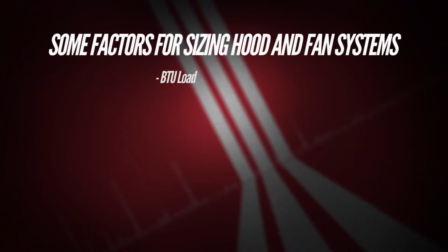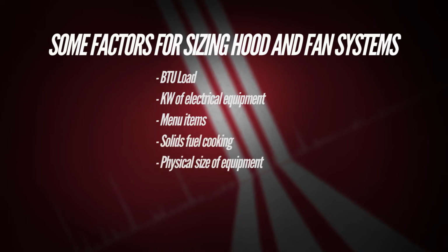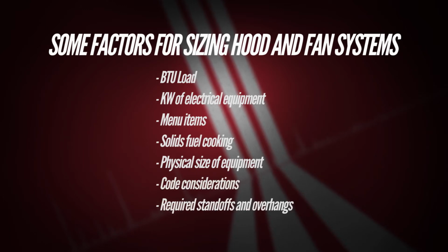So now you're probably saying to yourself, that's great, Bill, but exactly how big does my hood need to be? This is not a simple task to determine when you line up your equipment and take measurements and throw a hood over it. There are many factors that go into properly sizing your hood and fan system. Some of the factors include BTU load, British thermal units, kilowatts of electric equipment, menu items, solid fuel cooking, physical size of equipment in your space, code considerations, required standoffs and overhangs, and grease, smoke, and vapor load.